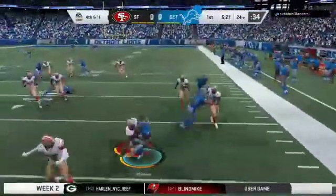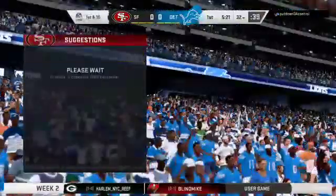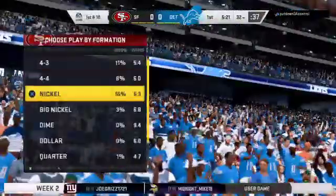Taken in at the 22. It'll be a 51-yard punt that time. And the Lions will take over.